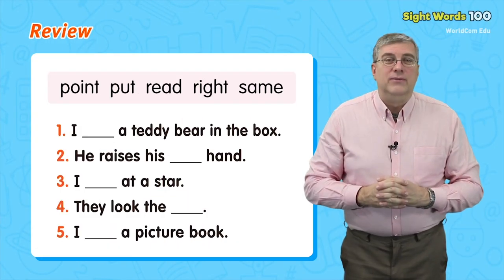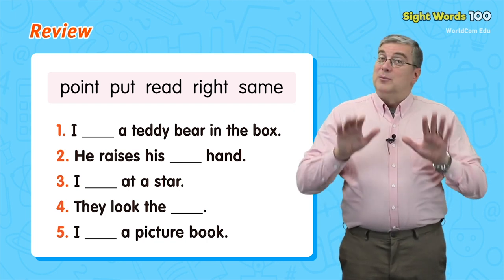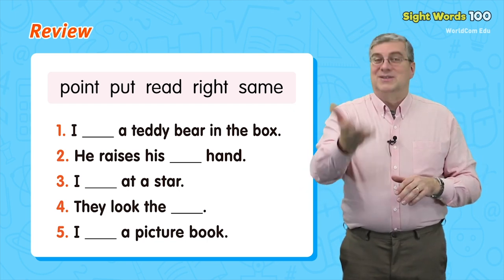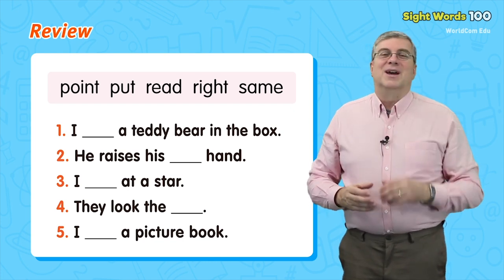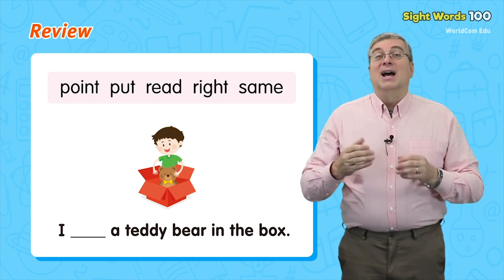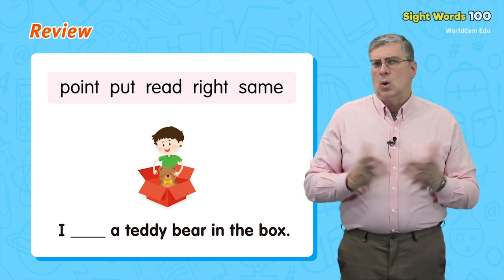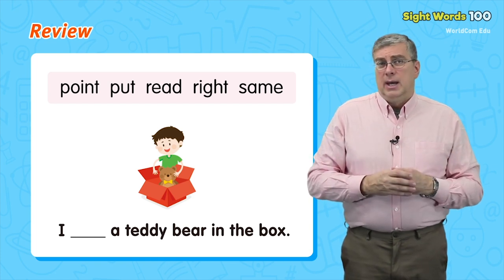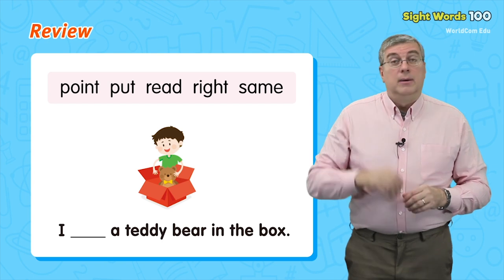Now it's time for review. So let's read some sentences together. But wait, words are missing. Can we think of the missing words? For example, I beep a teddy bear in the box. What word can we use? Well, here are our study words.